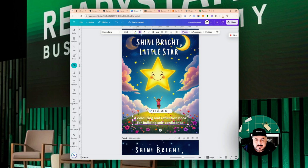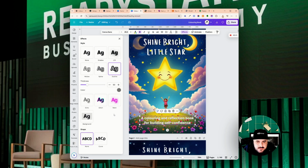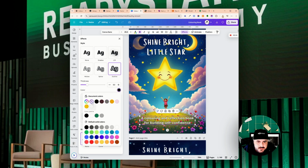Now, of course, with Canva, we can click on effects and I've gone ahead and added a shadow effect. You could do however you like in terms of whatever effects you like, but generally, I don't like big, bold, depending if it's a kid's book. It just depends on what kind of style you're after. I mean, they've got outline as well, so we can actually put an outline there with a black.